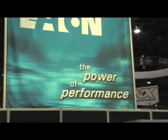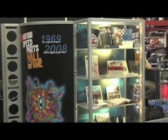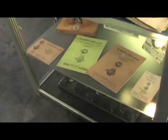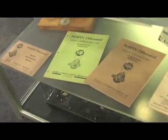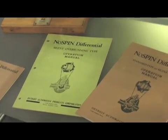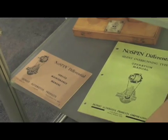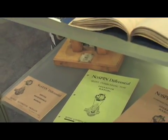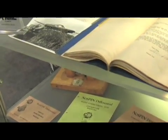Fantastic. John, could you take us through a few of these items here in the Hall of Fame? Absolutely. Basically, we've assembled a lot of the history of Detroit Locker. Of course, we couldn't bring it all and put it in the case, but we brought a few samples. Some of the stuff you see on the first shelf here is the original no-spin differential, the stuff from the 40s and 50s for heavy-duty use before it evolved to Detroit Locker. As you go up in the case, you see some of the actual sales brochures from March 6th of 1970. And of course, yes, we even had one for an AMX. It wasn't just about Fords. So we had some great stuff there.